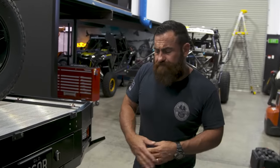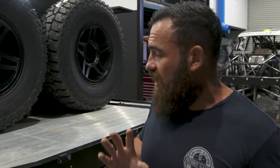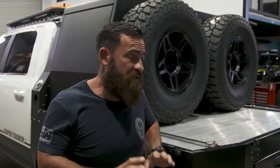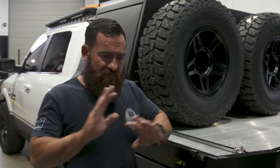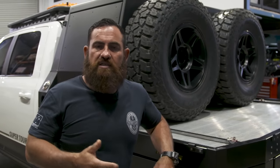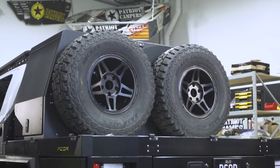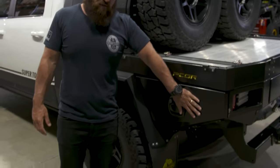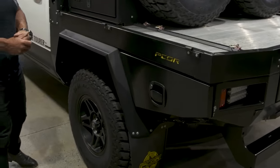Standard RAM tow bar. Let's move around the other side. Probably the only other thing to touch on here while we're at the back, twin spares. If you've got the room for it, the capacity for it, two spares, definitely the go. It depends on the destination, depends on where you're going. Mounted on P-Core rims. I'll talk about them a little bit later on. Identical toolbox to the other side that you saw here.